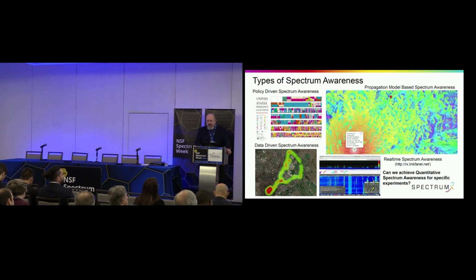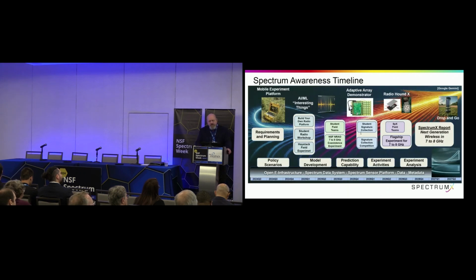And at the visionary level, you can combine these things together ultimately into the equivalent of the National Weather Service. You can have the equivalent of a National Spectrum Service that assimilates information, models, data, predictions, and generates a nowcast and a forecast of what the electromagnetic environment around us should look like and does look like, and what we think it might look like in the near term. So that's maybe the long-term vision for this, but can we achieve quantitative spectrum awareness for a specific set of experiments? So what we're trying to do is organize ourselves to answer that question.